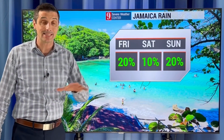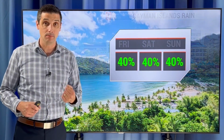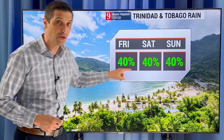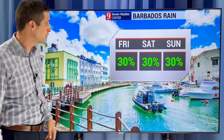So Jamaica, as it stands now, the next couple of days, just an isolated chance of a shower or storm. Cayman Islands, the rain chance stays minimal. We're really looking at next week for that much better chance. Trinidad and Tobago, though, scattered showers around. This is what I've been harping on all throughout the week, hoping some of that moisture would work in.